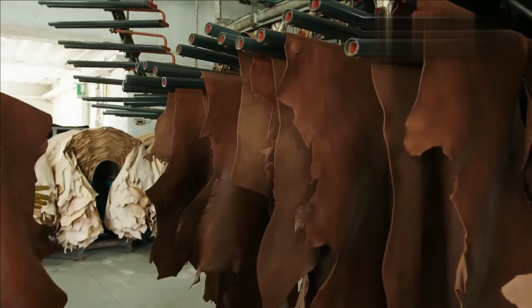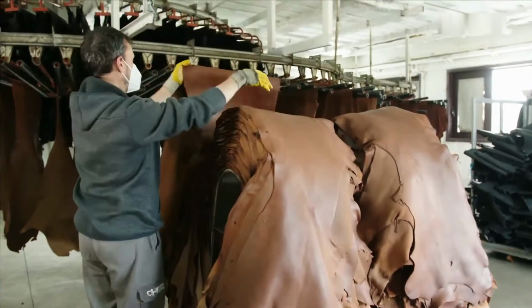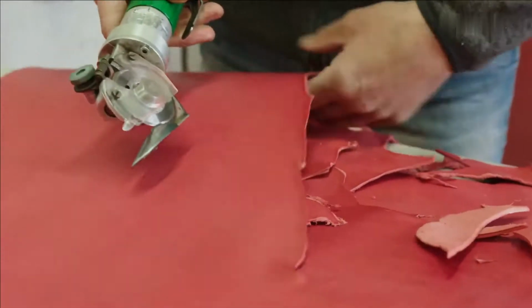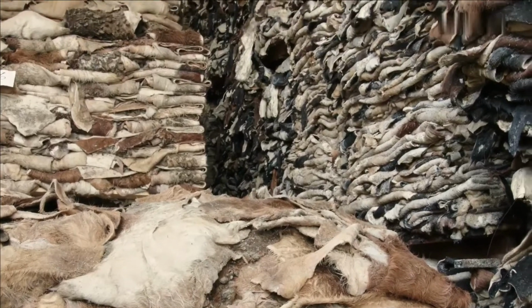This is said to be the world's oldest leather-making tradition. It's called vegetable tanning, and it's a process that has been perfected over generations here in Tuscany. Artisans spend 4 to 6 weeks perfecting each piece that they touch. Vegetable tanned leather is considered higher quality and will last longer than synthetically treated leather.